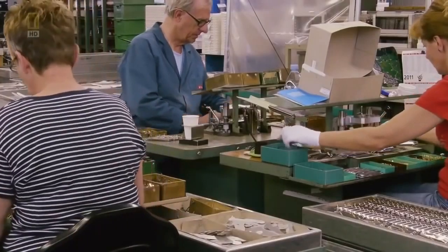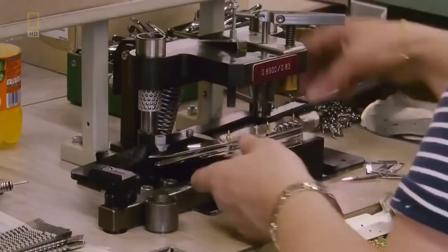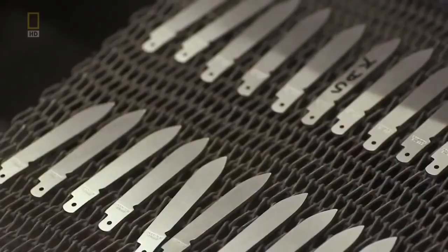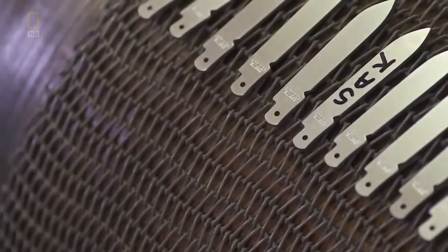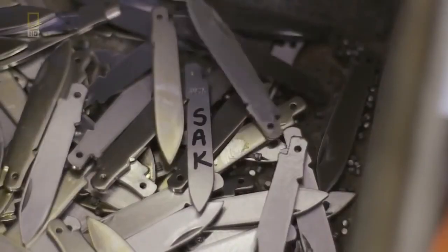Every month, between 15 to 20 million parts circulate through this department. Each part goes through 7 distinct steps. And the hardest part to produce? The legendary Swiss Army knife blade. Every one of these knives has the blade, or the big blade. Now, we'll follow the creation of one blade from beginning to end.